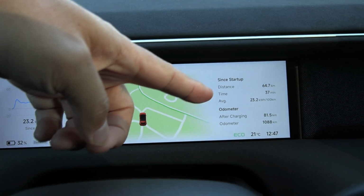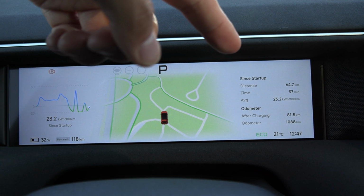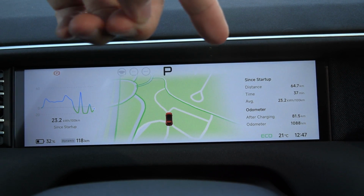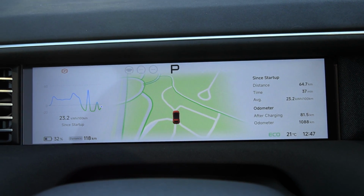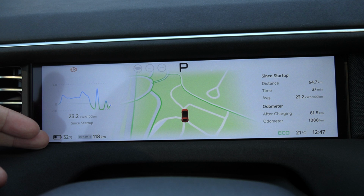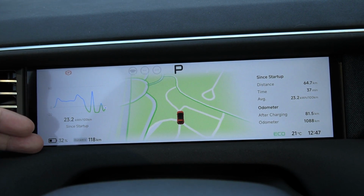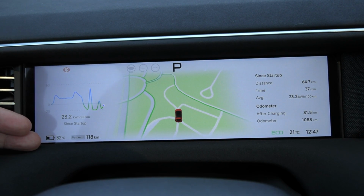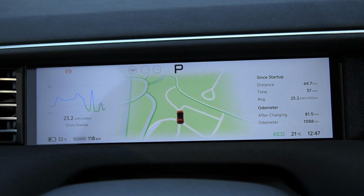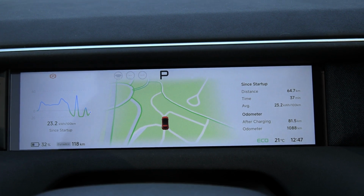Our result from the test, 232 watt-hour/km, but then distance was 64.7 reported. It's supposed to be 66, so this car underreports by 2%. So corrected, we have 227 watt-hour/km. All right, and then we have 32%, so we spent 18% roughly. I think it's more like maybe 17.5. So based on around 88, 87 something kilowatt-hour net capacity, it corresponds. Okay, well, all good, but this is actually a lot higher than Model Y.